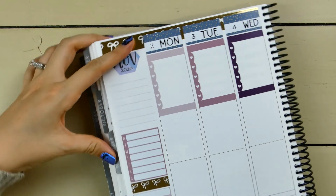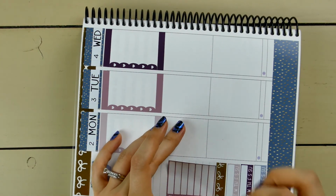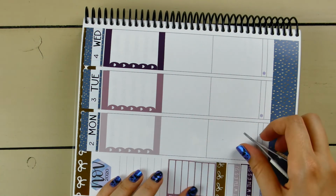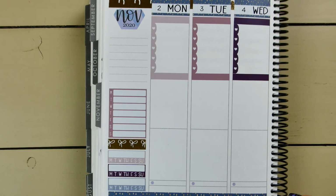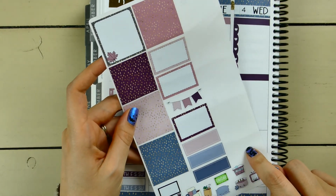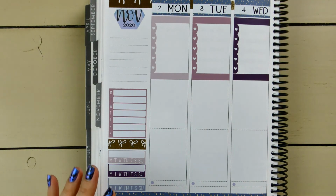We handed out a little bit of candy, and now I'm finishing this because Jensen just went down for the night. I did go ahead and pull in some of these leftovers I had from the print impression kit that I used last year. So I pulled those in just in case I wanted some extra functional stuff.